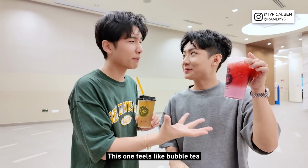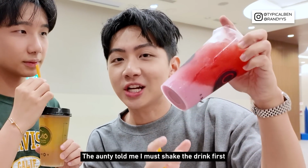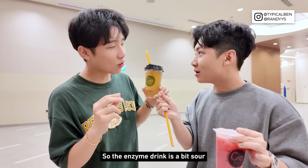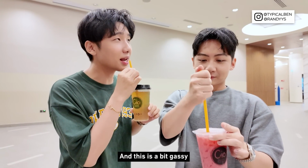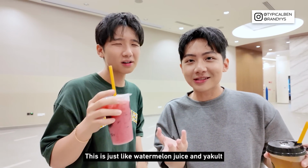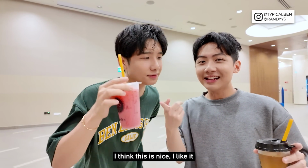Yeah, this one feels like bubble tea vibes. The auntie told me I must shake first, but your one cannot shake. Oh. So the enzyme drink is a bit sour. And this one, right, it's a bit gassy. But it's supposed to be a healthy one. Okay, let me try my one. Bubble tea. Try this. It's really just like watermelon juice. And it's just Yakult, very common. I think this one is nice, I like it.